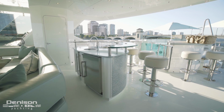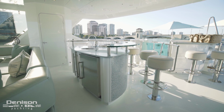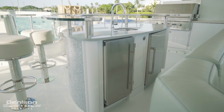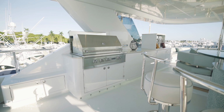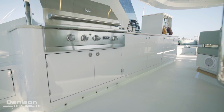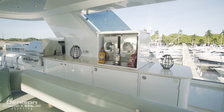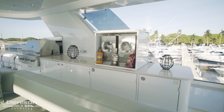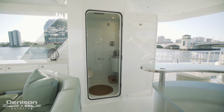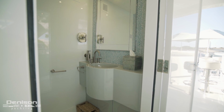Immediately forward of the jacuzzi is the centerpiece of the Sundeck's bar. Here in this wet bar is a sink, refrigeration, and an ice maker. Looking to the port side, we see a Viking grill that's just above a ton of dry storage. At the forward end of all of this storage are a pair of margarita makers that have been installed on a lift, allowing them to drop down under the counter when not in use. Opposite the grill is a wet head. This means that not only does it have a vanity, but also serves as a shower.